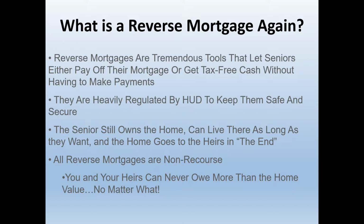And you as the senior, or if you're watching this for your parents, it's important to know that you keep the home, you stay on the deed. The reverse is just a lien on the title. And if you sell the house, whatever you owe gets paid back from the sale and you get the rest.